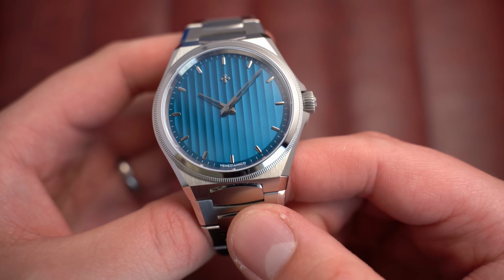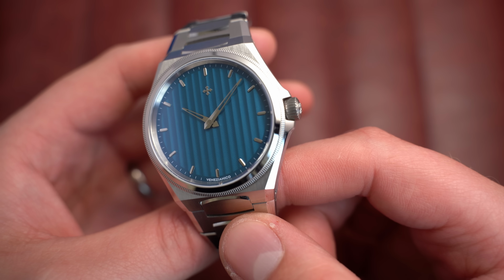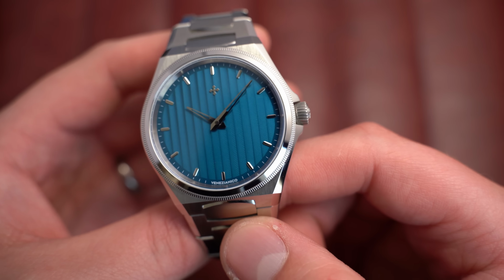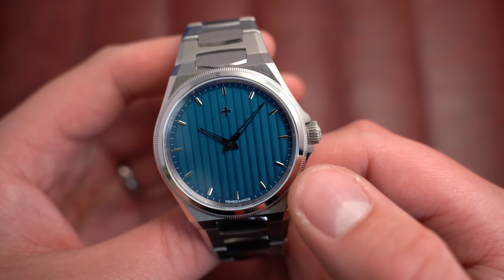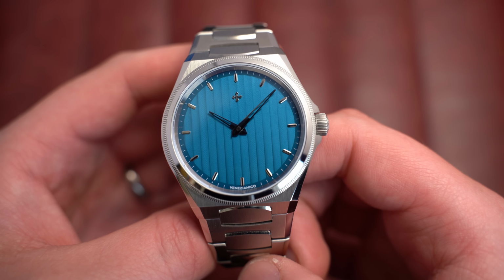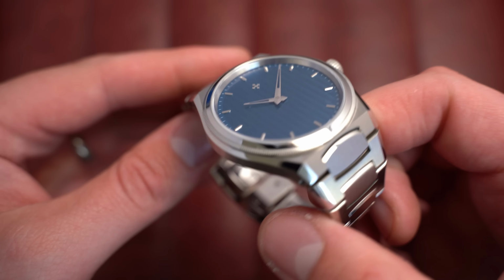The dial is beautifully simple in my opinion, and obviously that's subjective, but you've got those blue lines which just play with the light beautifully. A very nice texture right there. Outer ring, applied logo at 12 o'clock, and that's all there is with two hands. So super simple and attractive.